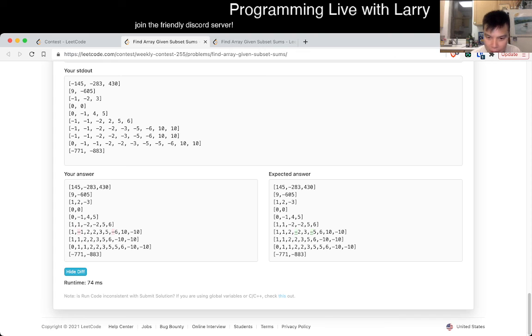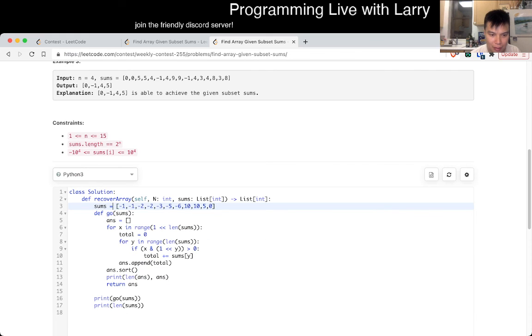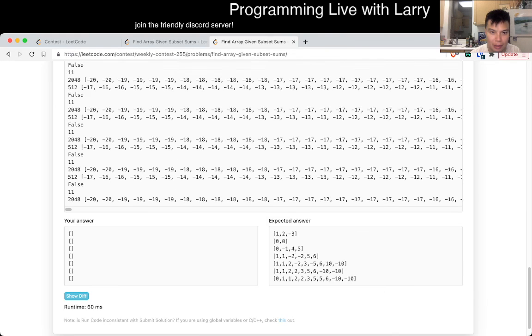Ooh, this is okay. I think this is actually right, more right. Oh no. Actually, I don't know if this is right. Let's see. I don't know what I'm printing. What am I printing?